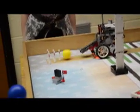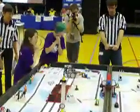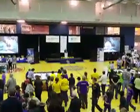This is our robot doing the bowling task. This was hard to program because any error in placement meant that we'd miss some pins. Pretty intense with the crowd cheering and the time limit and everything.